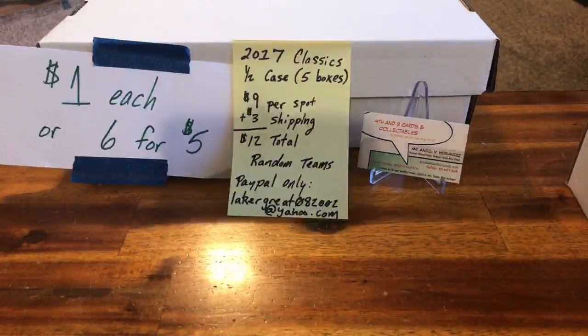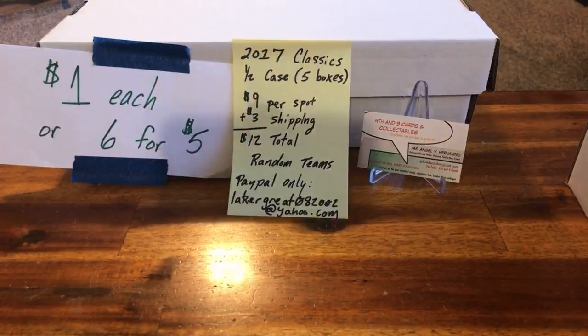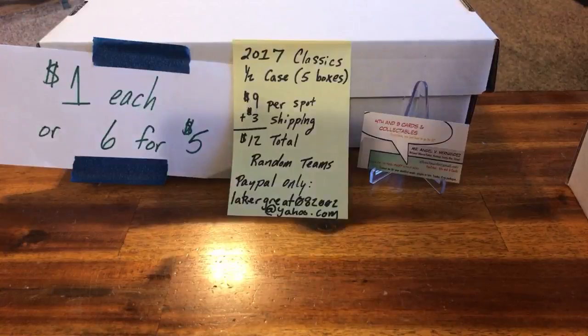I love the way those cards look, and I'm a Kobe guy, so I opened probably about 5 boxes of those and got a lot of cards. Yeah, I like it.